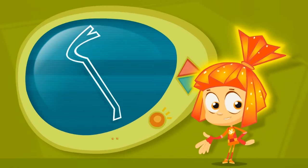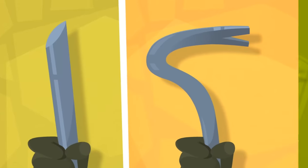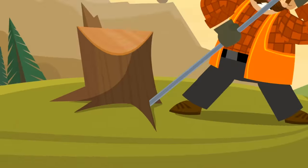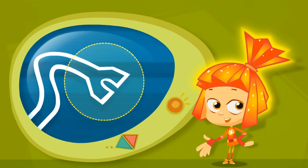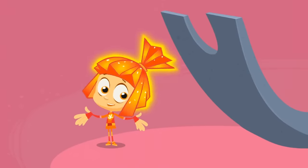A crowbar is powerful and simple. It's nothing more than a heavy metal bar with either sharp or flat ends. It can be very helpful for breaking through concrete or ice. It can also be used as a lever to root out a tree stump or move a boulder. If one end of the bar has a claw cut into it, then it's good for pulling out nails. Yes, sometimes the simplest tools are the most powerful ones.